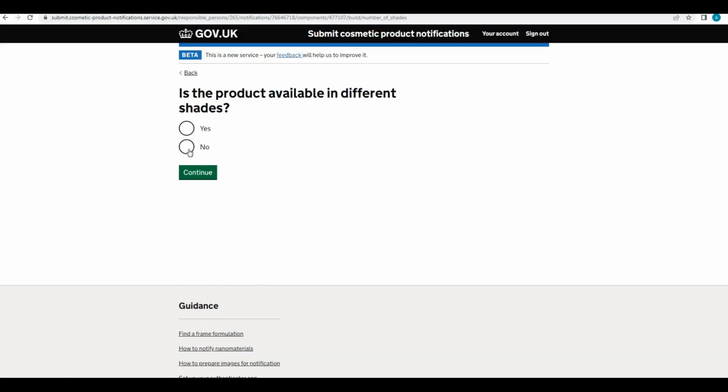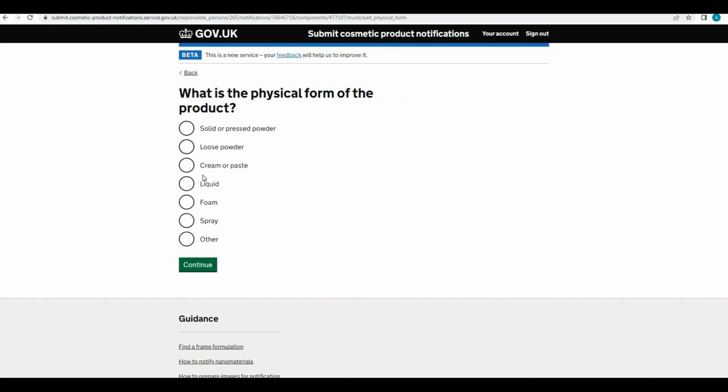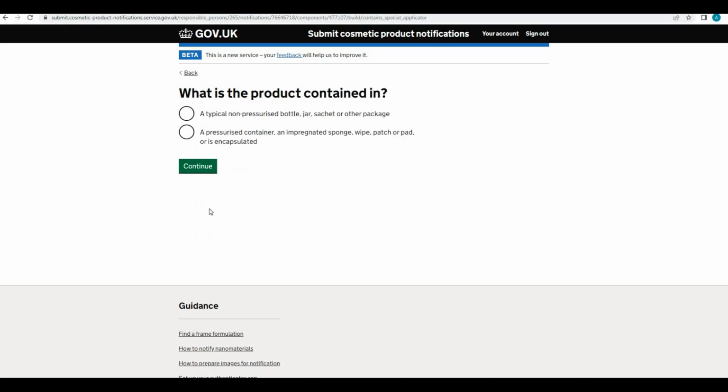Is it different shades? No, it's not. Different shades would be things like lipsticks and eyeshadows, anything that is available in different shades. Cosmetics, bath bombs, whatnot, generally are not. So the physical form of the product, we'll go with solid or pressed powder for a bath bomb. And what is it contained in? Again, these are the kind of questions that we had before, so you should be familiar with these ones if you have used the portal before.